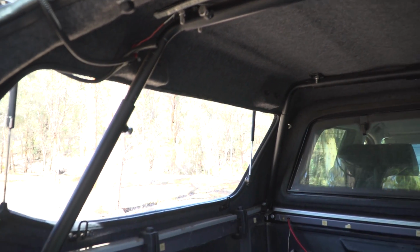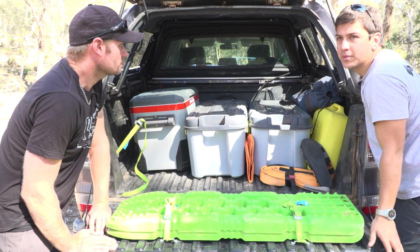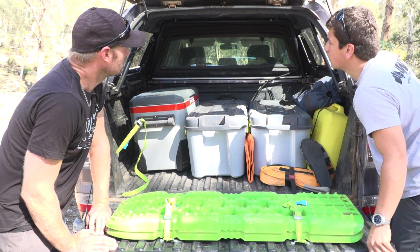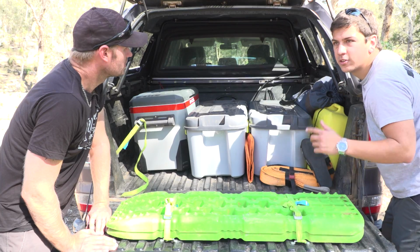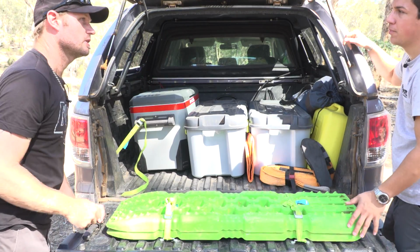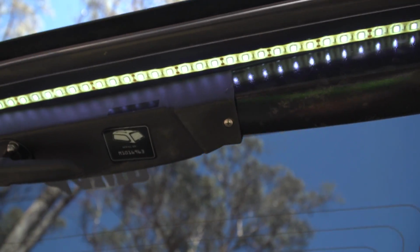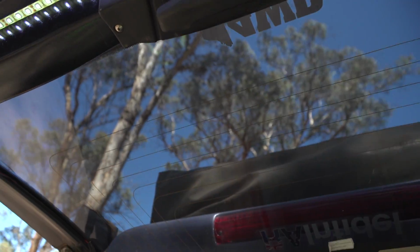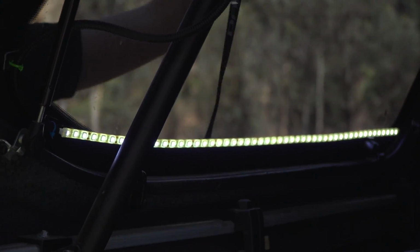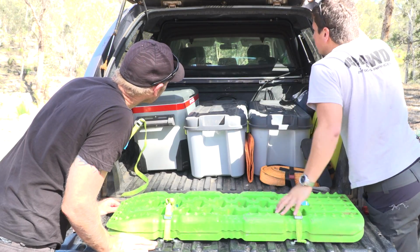Does that come with the roof rack, or is this just a kit for any roof rack? It's just a kit for any canopy and roof rack. There was a little bit of modification to get it to fit through the existing holes on the top of the canopy. Because you would have had the sports rails on the top. Sports rails, yeah. There's a couple of lights, one up the top of the tailgate there. One on the inside of the window, which pops up under the awning. So when you open that up, you get light under there.